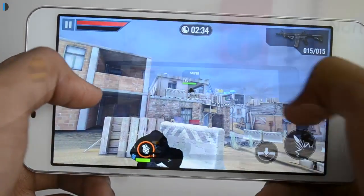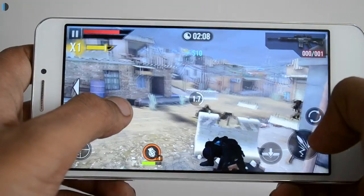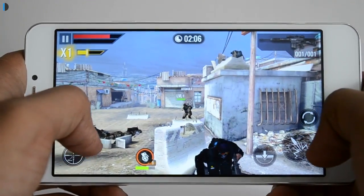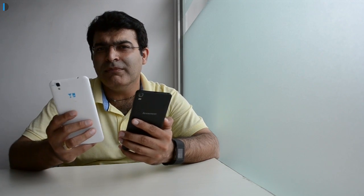but after heating up, the K3 Note becomes laggy, whereas the Yureka Plus does not lag that much. So it is a trade-off. If you want a phone that doesn't heat up but you are ready to compromise on performance a little bit, K3 Note is the phone to go with. But if you are a performance junkie and do not mind heating the phone, then the Yureka Plus is a better phone for gaming because it will give you better overall performance.